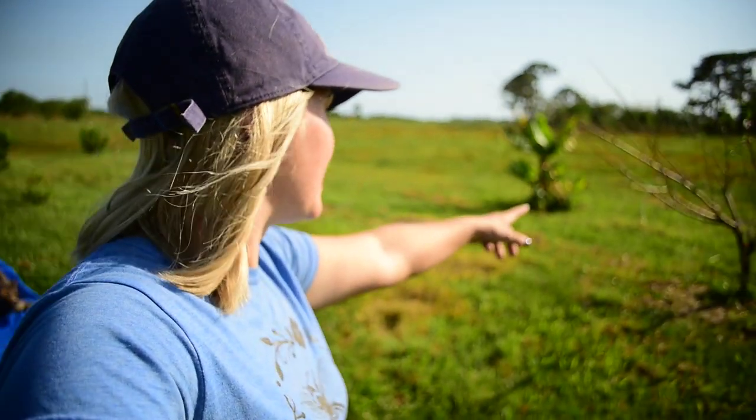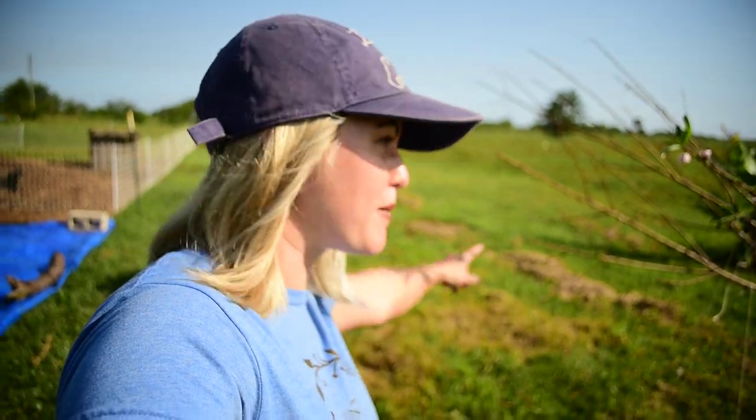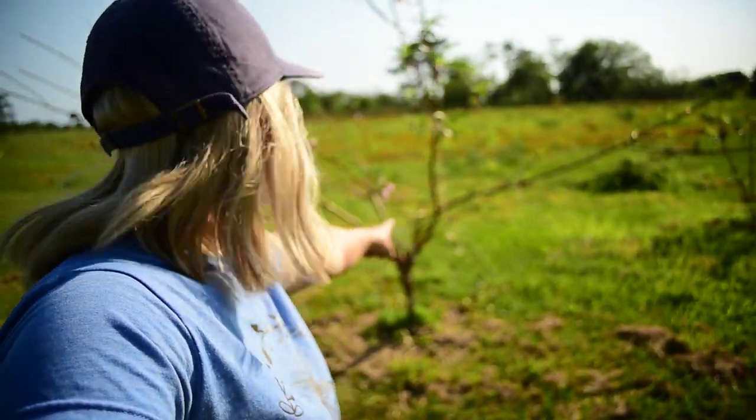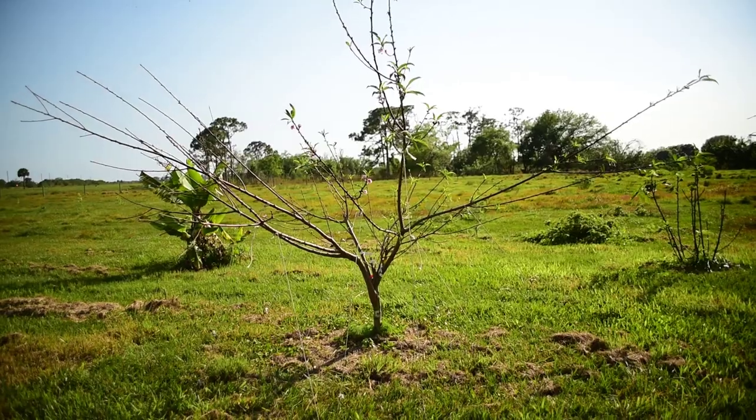I got the peach tree. Unfortunately, the other peach had died. I pulled that up, but I got the other peach tree staked, as well as one of the apple trees. That just leaves me with one apple tree left to stake, but it's looking pretty good.